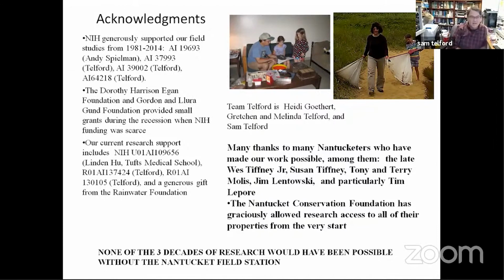America had to tighten their belts, and scientists did too, and NIH was very difficult to get money from. Fortunately, we're back in the saddle. We have NIH money again, and like I said, the Rainwater Foundation has helped us tremendously in trying to accumulate the baseline information that we need to go to the regulators and say, let us do a small pilot study. But none of this would have happened without the many Nantucketers who have helped us through the years.